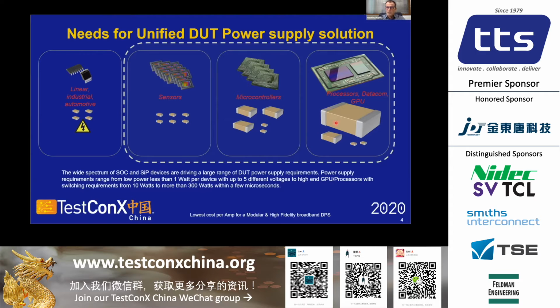And the latest category on the right is the one that forces ATE suppliers to provide new solutions almost every year. This category contains the high-end processor, graphical processor, and datacom processor. In functional mode, I mean in your computer, they require 50 to 100 watts. At 1 volt, this is 100 amps. In test modes, it can go easily up to 500 watts at a little bit less than 1 volt. And sometimes we are switching 20 to 80% current in less than 50 nanoseconds. So this drives a very specific requirement for the high-end processor, GPU, and datacom.